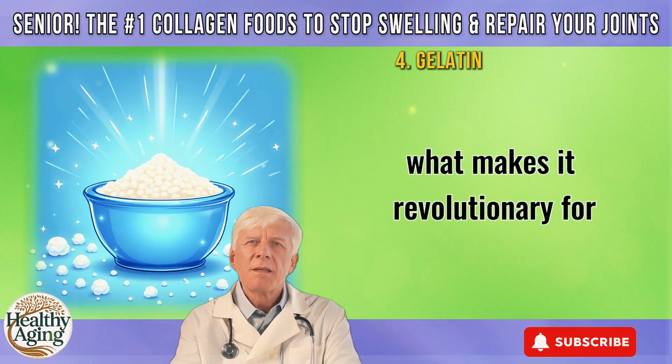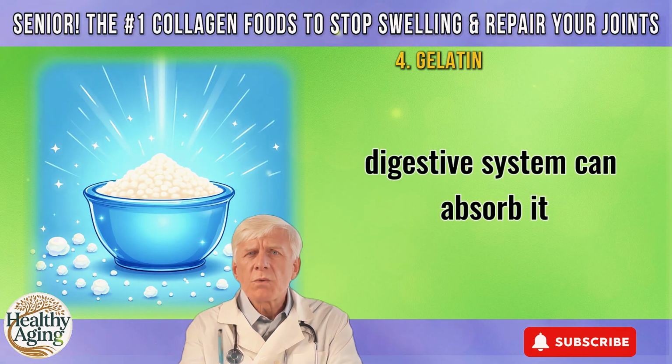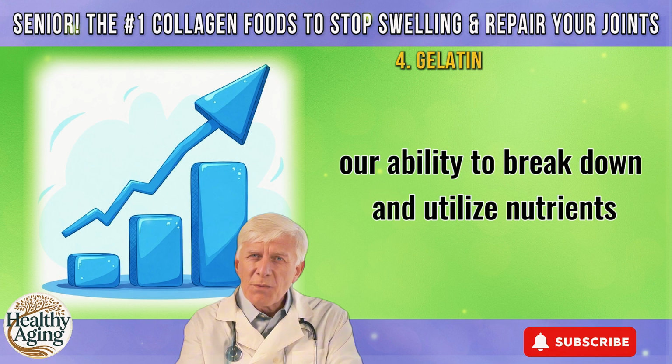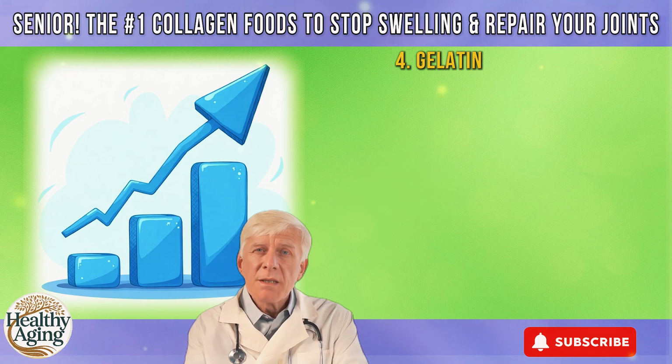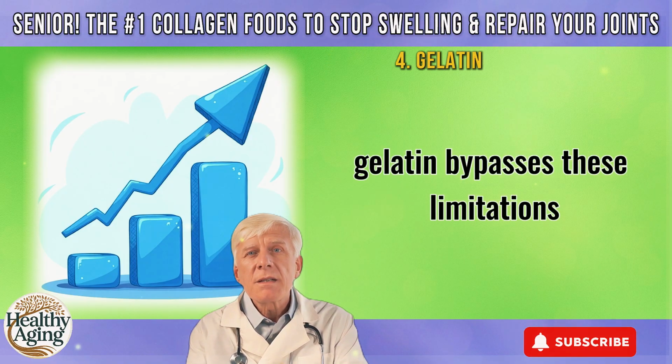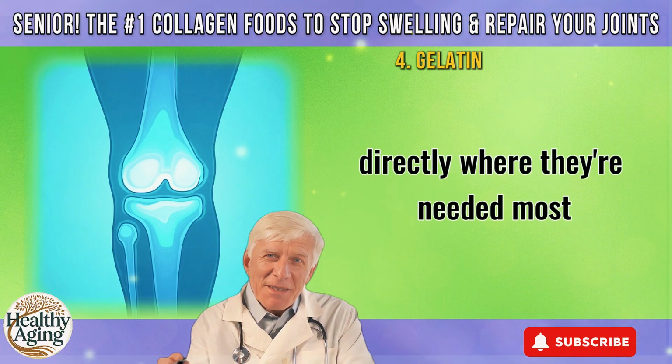What makes it revolutionary for seniors is how easily your aging digestive system can absorb it. As we age, our ability to break down and utilize nutrients decreases dramatically. Gelatin bypasses these limitations, delivering joint-healing compounds directly where they're needed most.